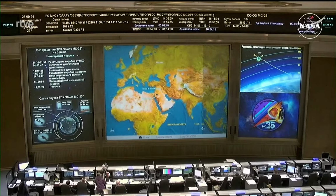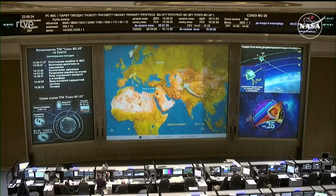At the landing site to the southeast of the town of Dzhezkazgan on the steppe of Kazakhstan, the winds are a little bit on the frisky side, but the visibility is good. Just some scattered clouds at 8,000 feet and 25,000 feet. Temperatures 73 degrees.